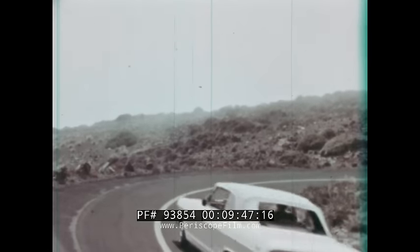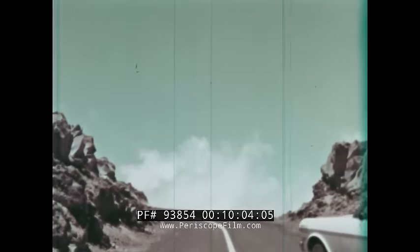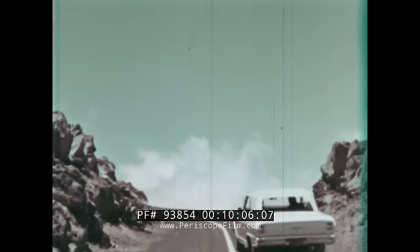No trip to Maui would be complete without a visit to Haleakala Volcano, one of our weirdest and most beautiful national parks. The winding road is safe enough, but you may find fog and rain on the lower slopes. At 9,000 feet, it was a relief to break through the clouds.